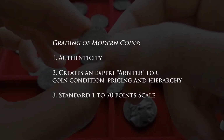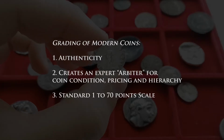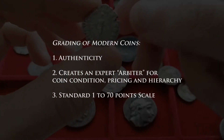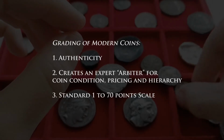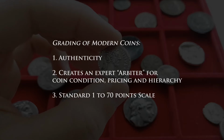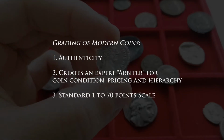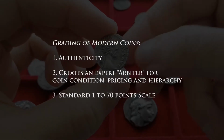Second, it generates an equal playing field between buyer and seller in regards to the grade of a coin, and it creates a comparison point between one another based on one single judge. It is a point system from 1 to 70, being 70 absolutely flawless. So basically, it helps create a hierarchy between coins and a system of evaluation and benchmark for prices and for an overall evaluation for a certain type of coin.